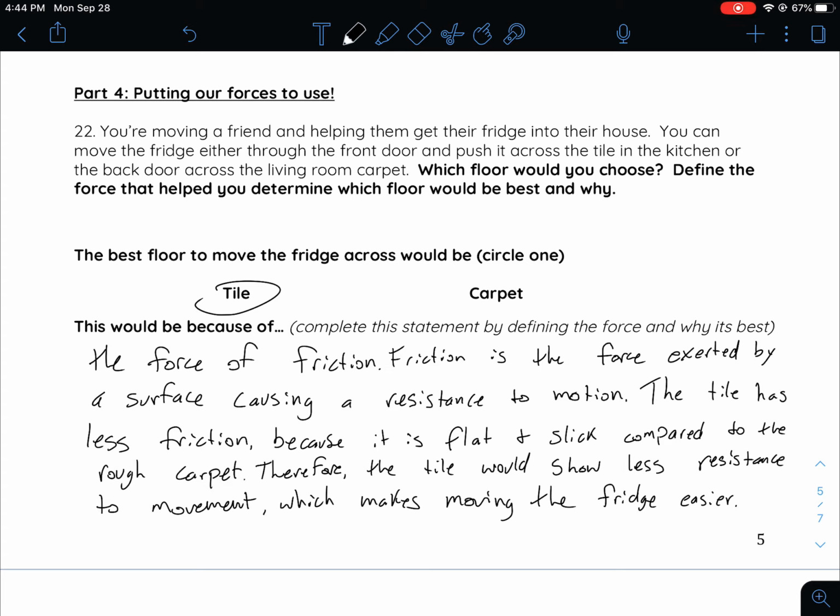Number 22, you're moving a friend and helping them get their fridge into their house. You can move the fridge either through the front door and push it across the tile in the kitchen or the back door across the living room carpet. Which floor would you use? Define the force that helped you determine which floor would be best and why.